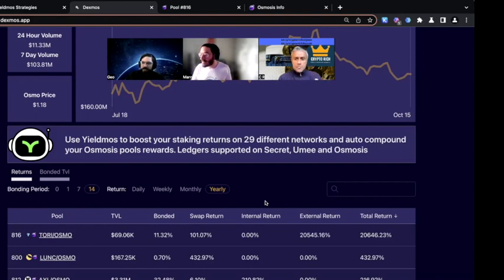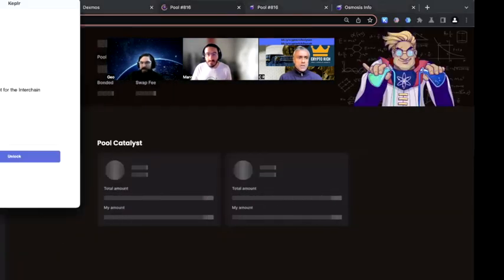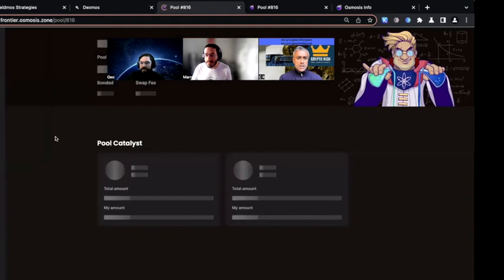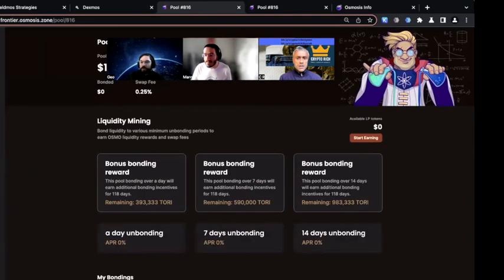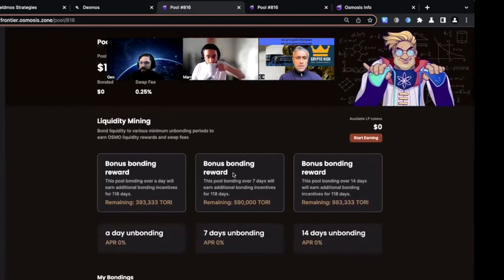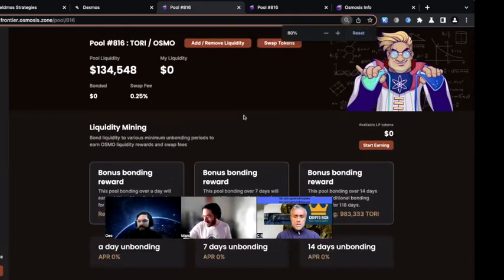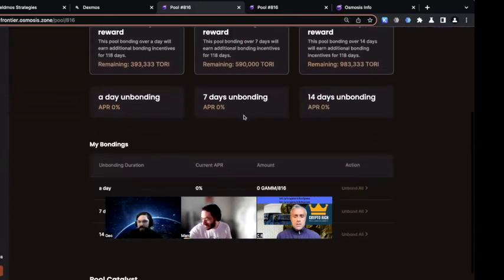Okay, so why haven't people bonded more? If you click on the Tori Osmo pool, you'll get the answer. Now if you look at the Frontier page, you can see that there actually is no way, or there used to not be a way. When I looked at this yesterday, you weren't able to bond using this GUI, using this website. So these pools add rewards, but people aren't able to bond that liquidity, and that's why you get such low bonding rates. Now it's obviously different, but yesterday that wasn't the case.